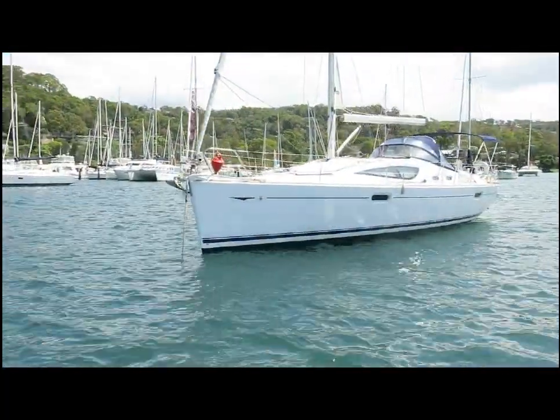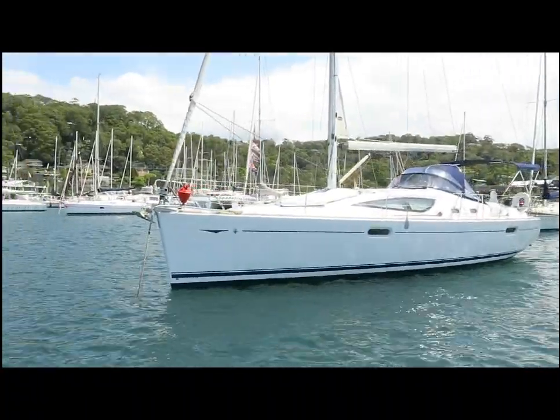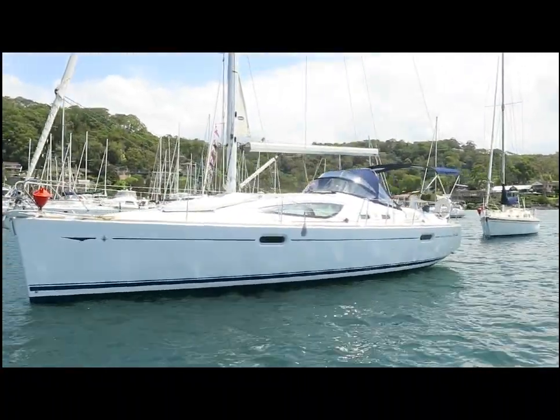Hi, this is Lee Condale from Performance Boating, and today I'm showing you over a 2007 model Jeanneau 39 Deck-Saloon called Schatzi.